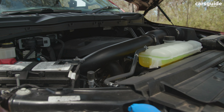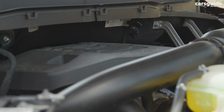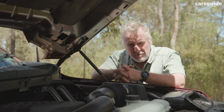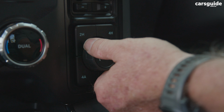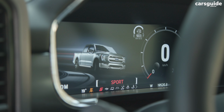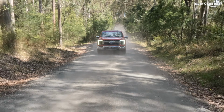This F-150 has a 3.5 litre twin-turbo V6 petrol engine producing 298 kilowatts and 678 newton metres, and that's matched to a 10-speed automatic transmission. It also has full-time four-wheel drive and electronic rear diff lock and a variety of driving modes, including those for towing and four-wheel driving.